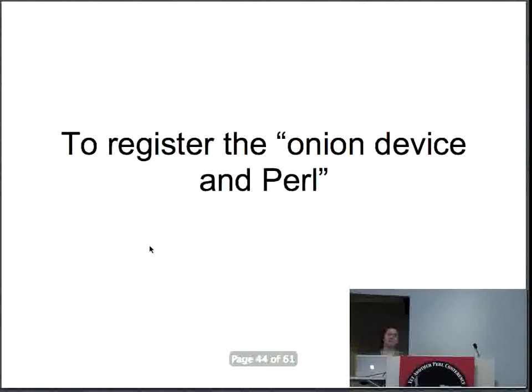So we did one of them in conjunction with the Japanese Perl Association, and the person who runs the Japanese Perl Association is in the audience. I will say nice things like the JPA. Okay, so we wanted to register the onion device and Perl. Some people think we've registered the bare word Perl. We've never tried to do that. This is all about the onion in association with Perl.